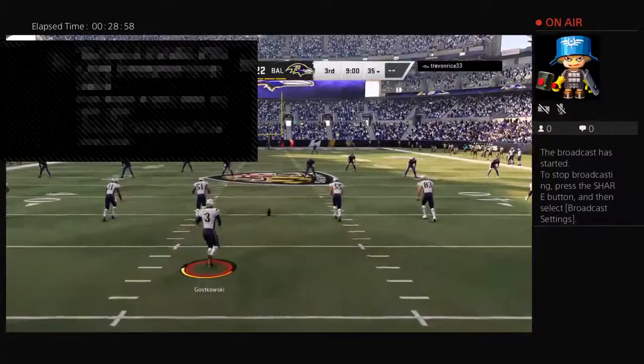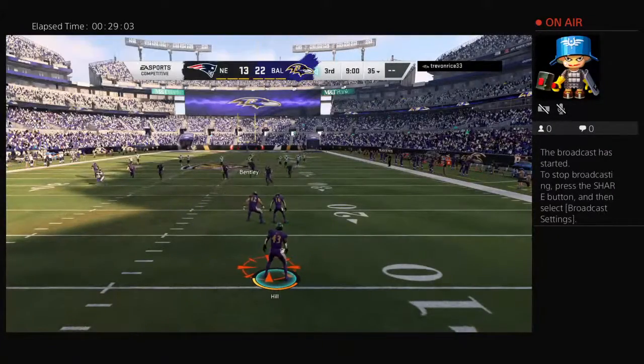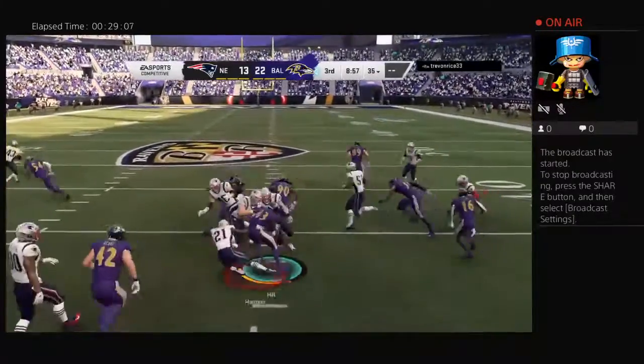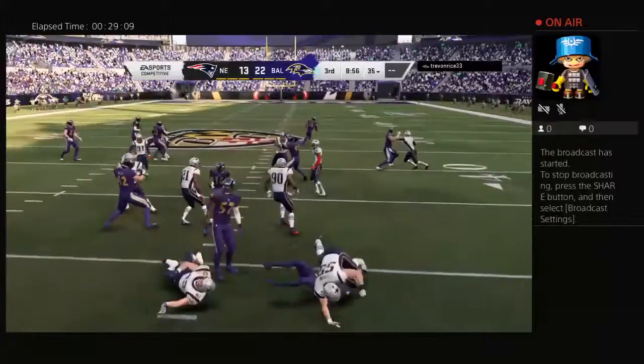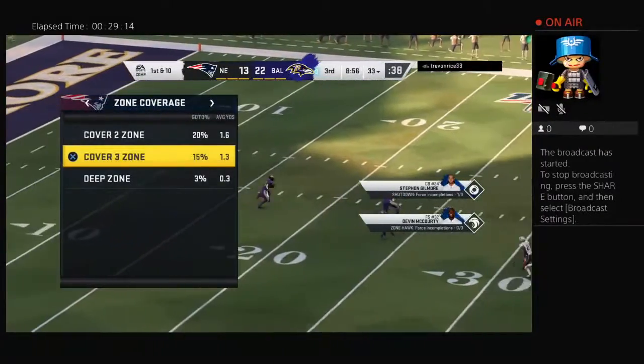The Ravens ready to receive it, and they've got the lead as well as we resume play in the second half. This will be taken about the 12. And a good effort on the return there. Gets him across the 30 to the 33-yard line.